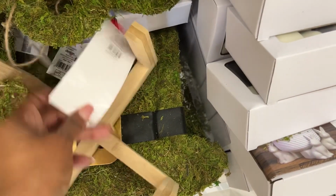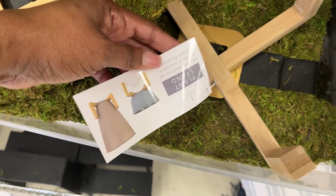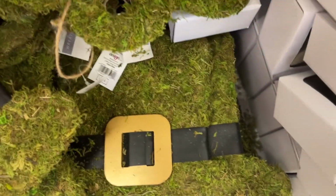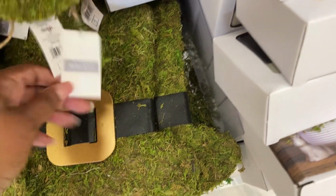Now this is the little stand for the planters, okay? So this right here is a little stand that you can buy separately to put the little pot planters on.